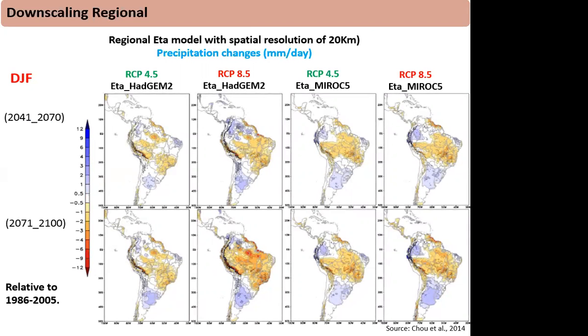There's an interesting issue here: there's been a debate about the Amazon as a forest providing water to the south, so it's a big issue. With deforestation and climate change, that would reduce the amount of water coming down. But most of the models are pretty consistent in saying that the amount of rain in the La Plata Basin seems to be going to increase. So there's a heated debate on that.